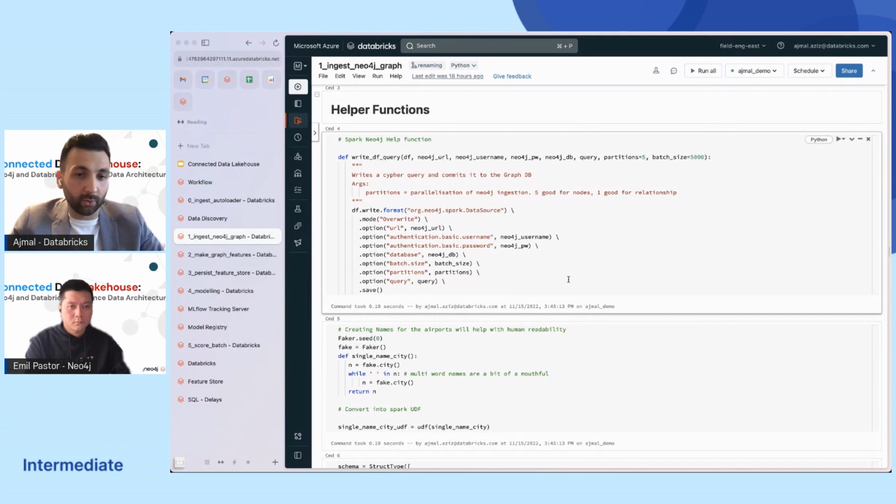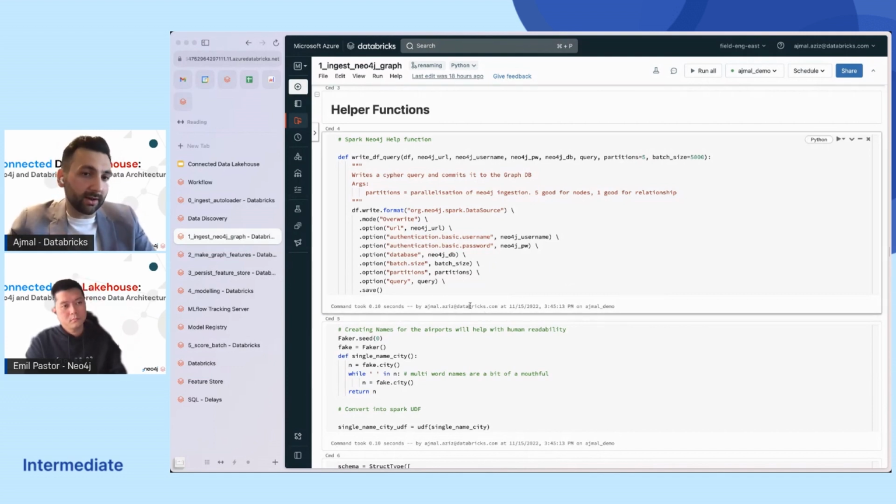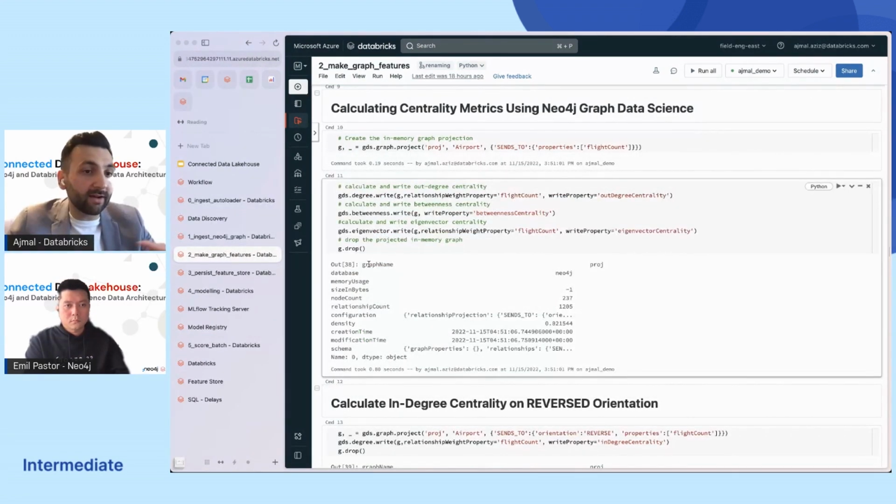We then go to our second notebook, in which Emil wrote a Spark function that utilizes the Spark connector for Neo4j to be able to send data to Neo4j. So again, this is really distributed, right? We can use Spark, we have parallelism, we have clusters, and we're able to send data to Neo4j in a UDF that Emil wrote. And this code will be available to everybody as well. Emil will very quickly touch upon the graph features that we used in our third notebook.